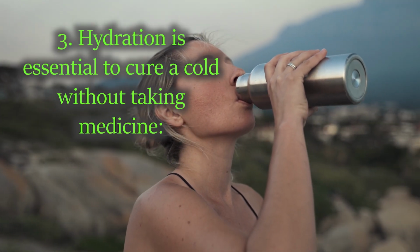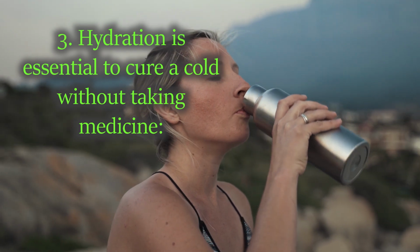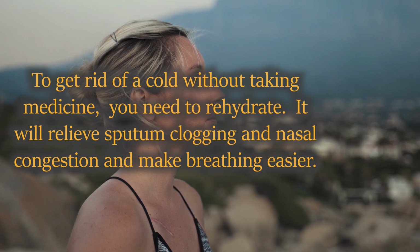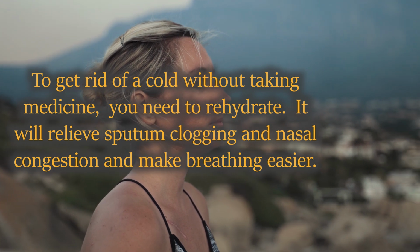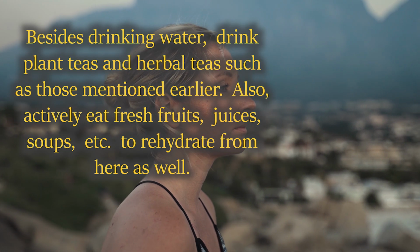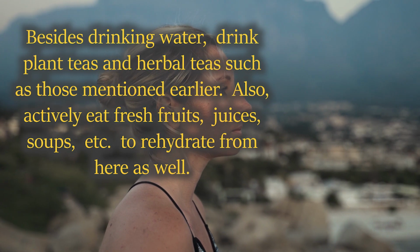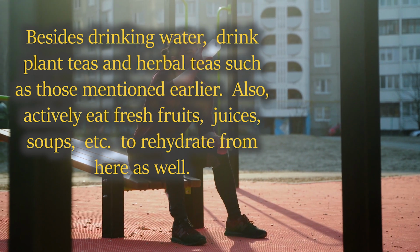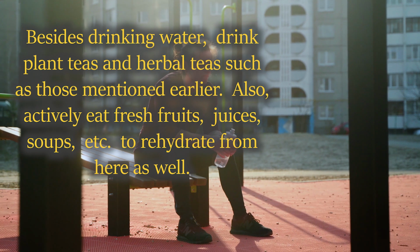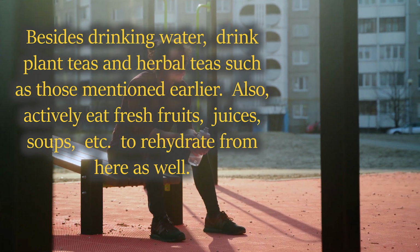3. Hydration is essential to cure a cold without taking medicine. To get rid of a cold without taking medicine, you need to rehydrate. It will relieve sputum clogging and nasal congestion and make breathing easier. Besides drinking water, drink plant teas and herbal teas such as those mentioned earlier. Also, actively eat fresh fruits, juices, soups, etc. to rehydrate from here as well.